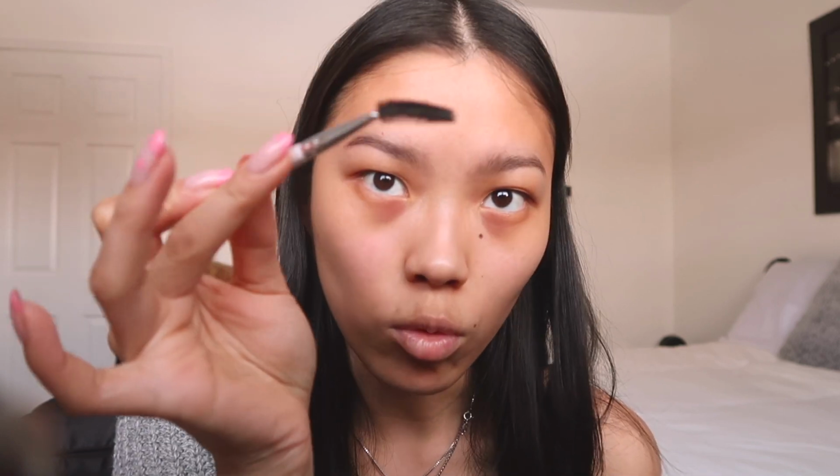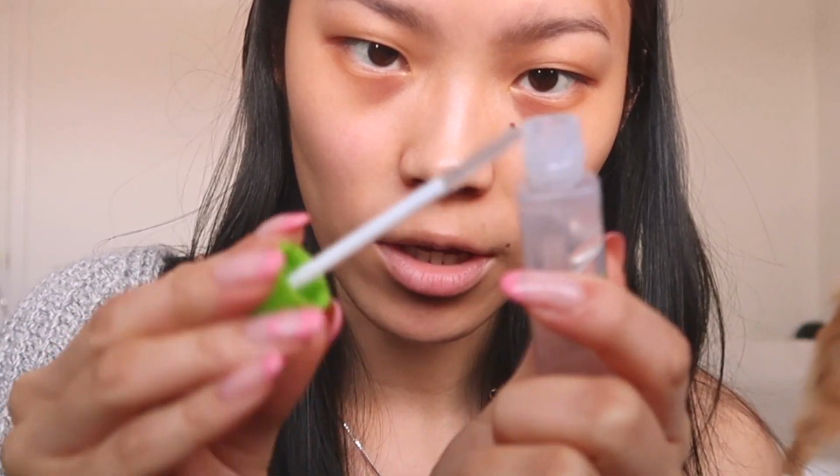Next, I just blend it out with a little spoolie type of brush. And then I take Maybelline Great Lash Clear Brow and Mascara Gel. And I wipe a lot of it off because so much comes out on this brush. And then I kind of just soap brow it, but not all the way up, more up and then to the side.